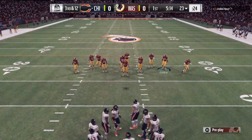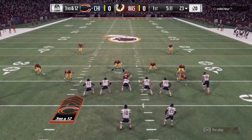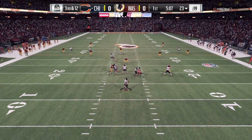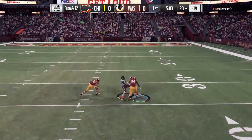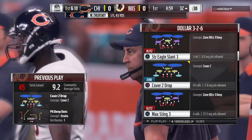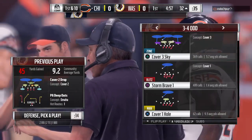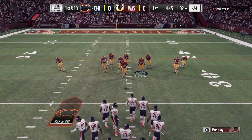Let's see what they draw up here. 3rd and long following the sack of Trubisky. Play action. It's Trubisky. Now he's going to let it go deep back over the middle. And that's caught inside the 35. And he takes it all the way down to the 32. A big play there for the Bears on 3rd. 45 yards.